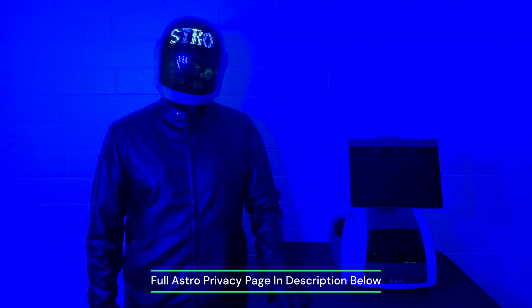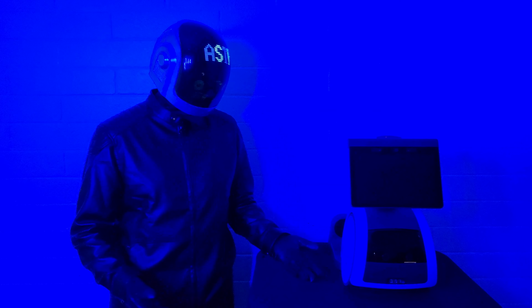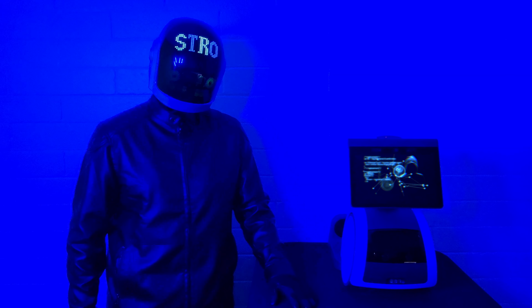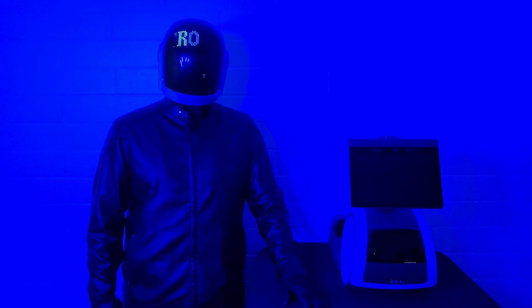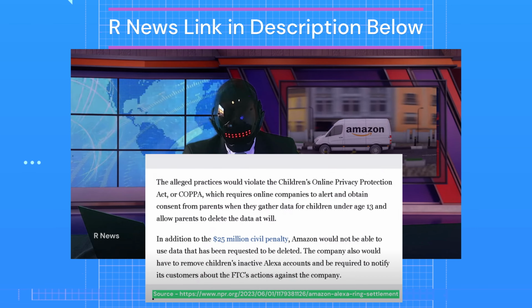The concern is, this is a mobile device that can capture a lot of data, and it sends it to the Amazon cloud. If this is not properly protected, it could potentially be accessed by malicious actors, or there can also be intrusive use by Amazon. Bob from our news covered a story in this video, which gives you a bit more information on how the FTC alleges Amazon was illegally keeping children's voice recordings from Alexa devices.